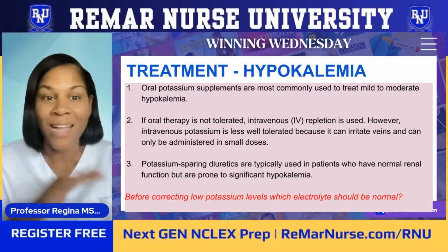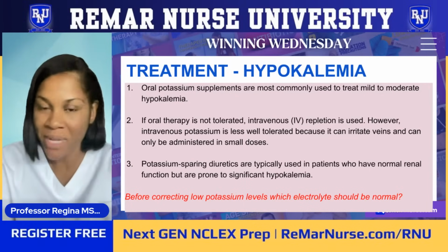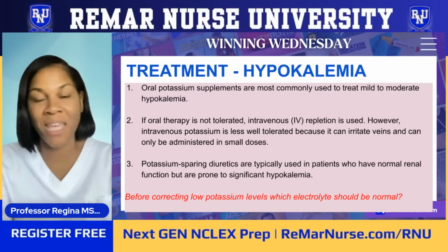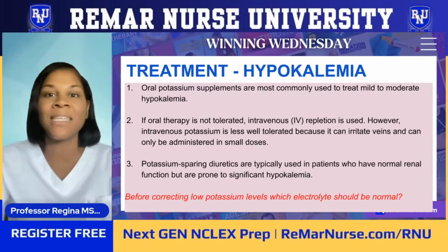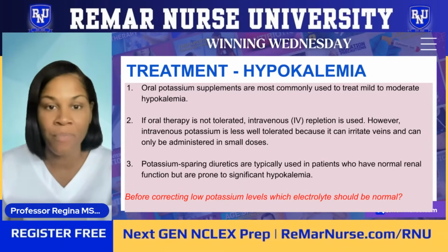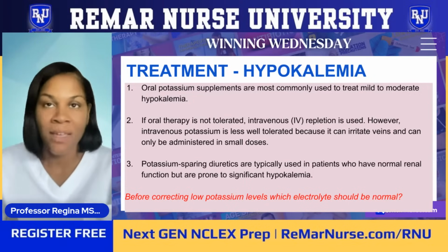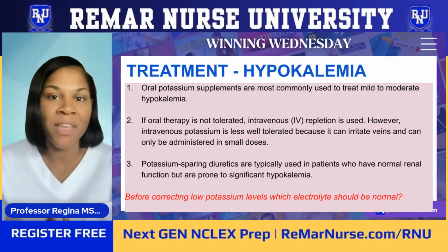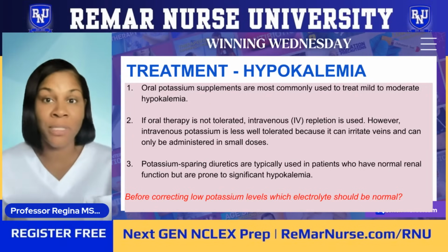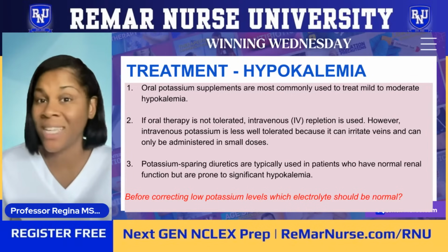If the oral therapy is not tolerated, like patient can't do it, they won't do it, then IV potassium replacement is used. However, what do we know about putting potassium in a patient's veins? Potassium burns. If you have to replace potassium IV, it can be very irritating to the veins. So you have to give it really slow, and then you have to give it in small amounts. If you need to give a large dose of potassium to a patient in a short amount of time, what is the best way to give it?